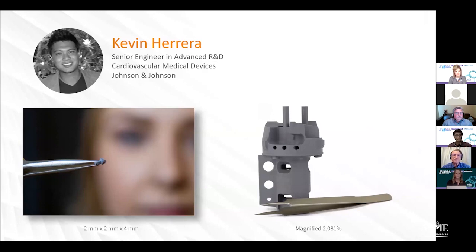As you can see by the envelope size, it's really small. It's 4 millimeters by 2 millimeters by 2 millimeters. And like Scott said, everything's going to miniaturization and getting smaller. So this part is actually representative of the size and features of a complex component that we use in our catheters. Honestly, when I reached out to them, I didn't think features would be resolved. And we've tried this in a bunch of other printers, but they turned around and sent this to me within the next day.